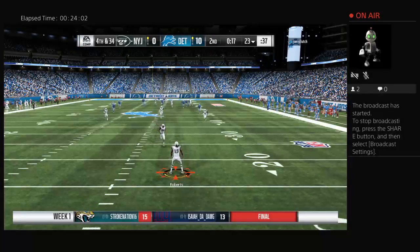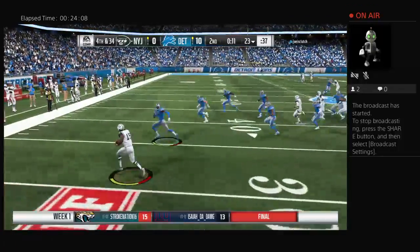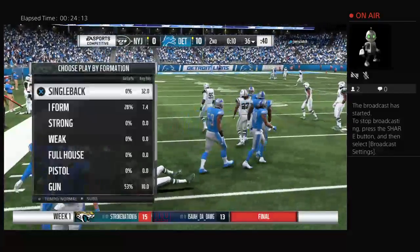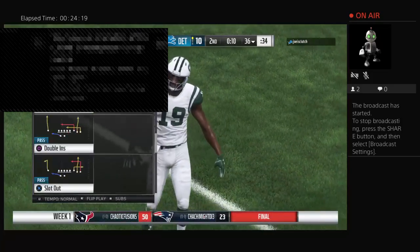Back deep here, Andre Roberts. This is taken at the 18. A very good return that time. 18 yards. And control of the football switching hands with very little time remaining until the half.